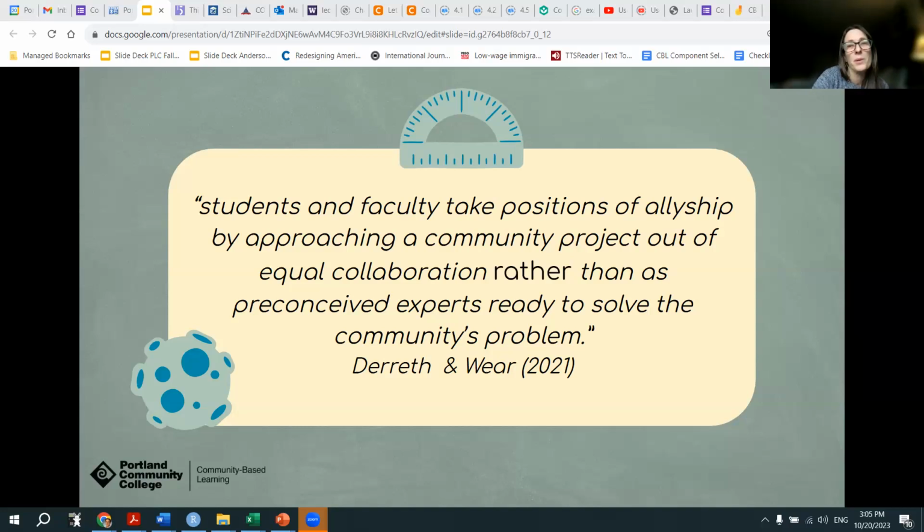In a 2021 paper by Dareth and Ware, in reference to a class community engagement problem, they said students and faculty take positions of allyship by approaching a community project out of equal collaboration rather than as preconceived experts ready to solve the community's problems.